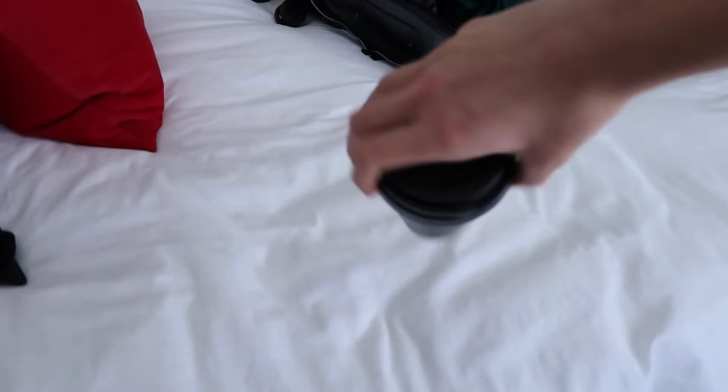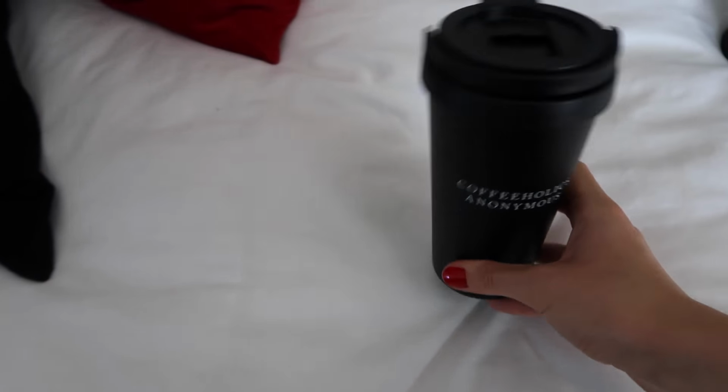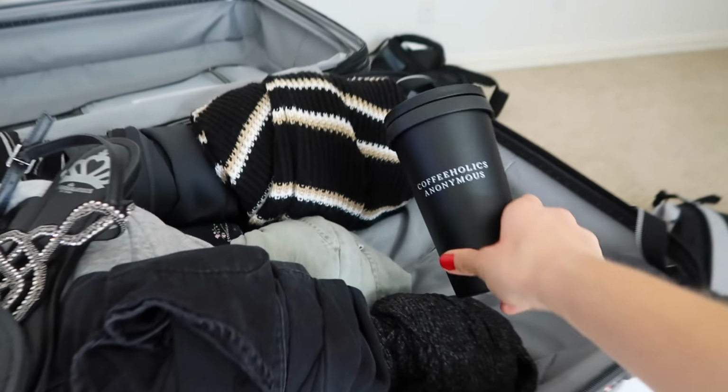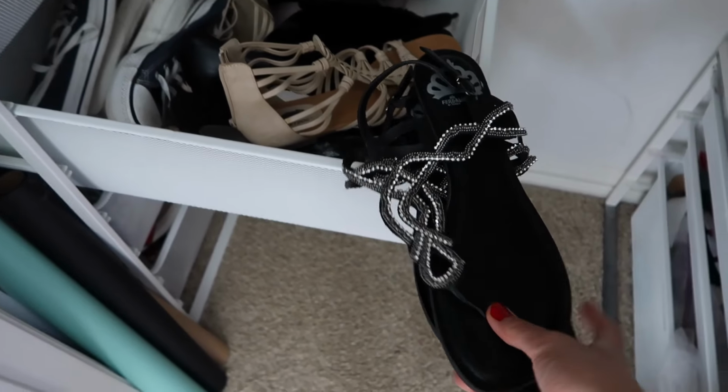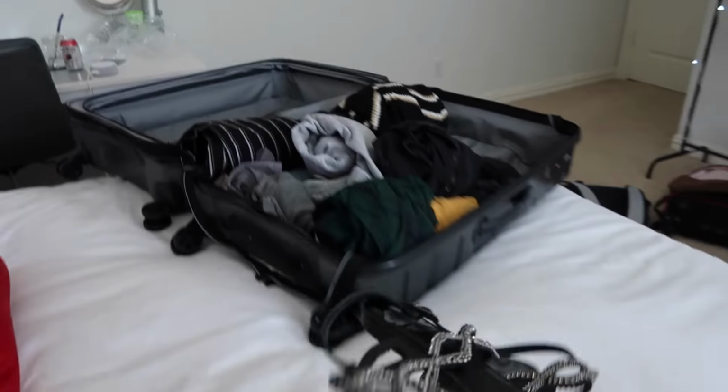I have three backpacks that are empty, so I can fill those with whatever. Okay, yes, I'm for sure bringing this. This is so cute. Probably won't need this on my road trip though, so I guess I can put this in here. Next up is shoes. So I have some in here that I don't wear too often. I wonder, would I ever wear these? I don't really know. I guess I'll just put these in here.